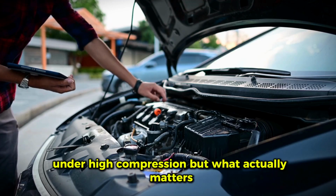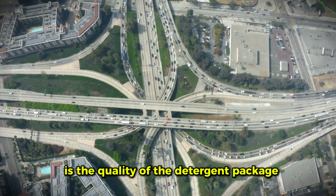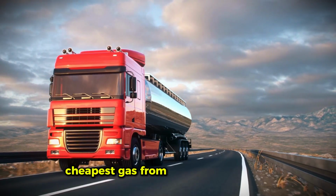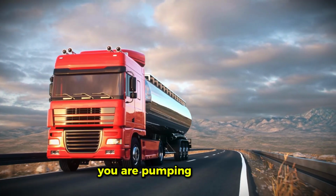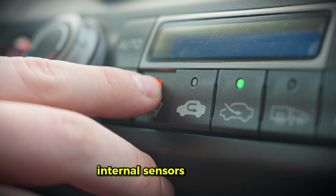But what actually matters for the long-term health of your engine is the quality of the detergent package mixed into the gasoline. If you always buy the absolute cheapest gas from unbranded stations, you are pumping dirty fuel that leaves heavy carbon deposits all over your internal sensors and valves.